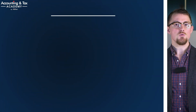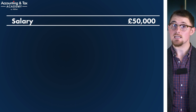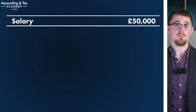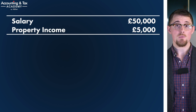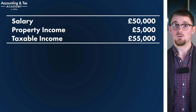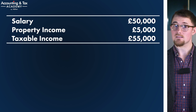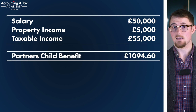So, let's look at this with an example. Let's say you earn a salary of £50,000 from your job. You also receive some property income after allowable expenses of £5,000. That has to be declared on your self-assessment tax return. This would make your total taxable income £55,000. You have one child and your partner receives a tax-free child benefit of £1,094.60 per year.